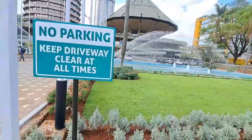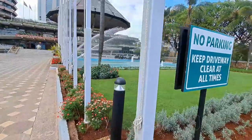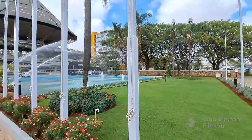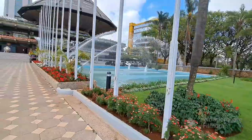Really, really lovely. Keep driveway clear at all times. This is nice. So these are the poles. There are times when all these white poles have flags, and it's usually such a beauty when you're looking at the flags.